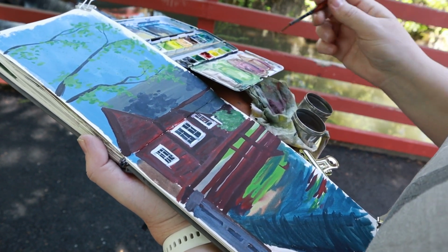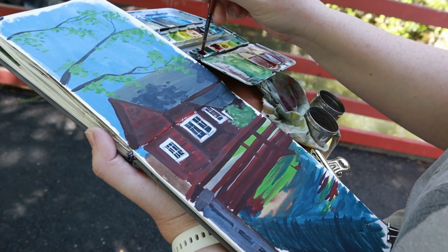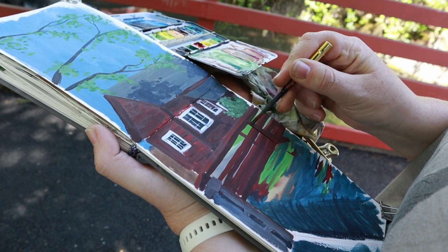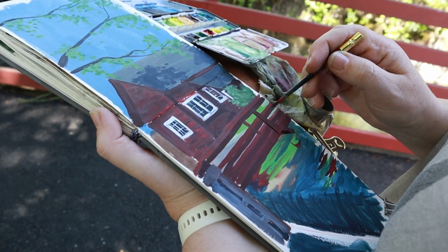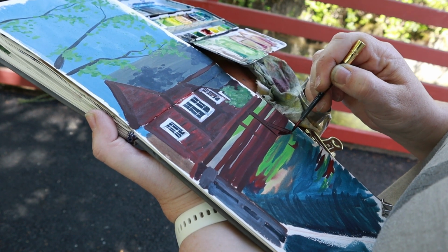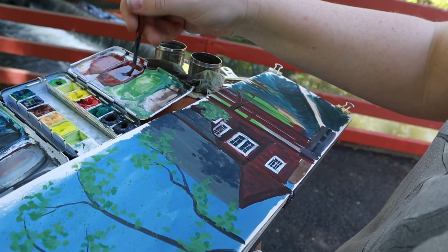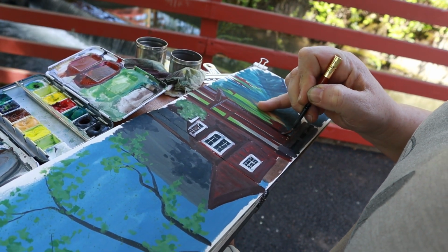Then we work on the details of the bridge a little bit. Some more of a red going. Payne's gray, really dark. More dark. I want to make a nice straight line, so I'm just going to move the paper so it's easier for me to paint and see where this line is going.